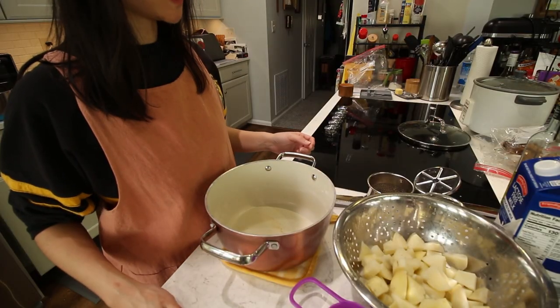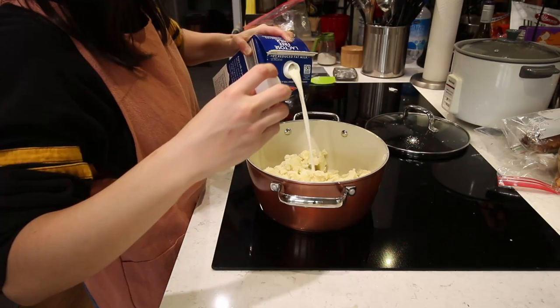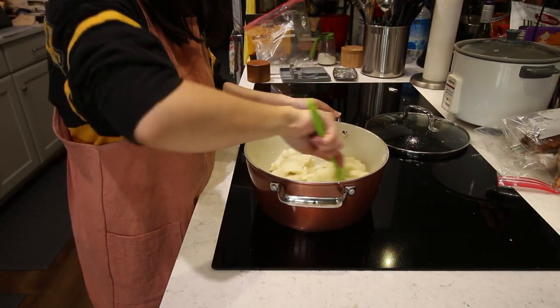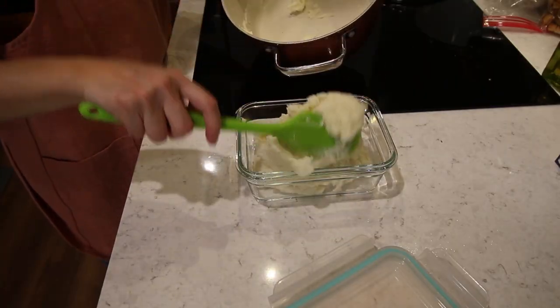I think this ricer was my meemaw's, and I've never used it. We're gonna use it today to make super creamy mashed potatoes. Hope this is gonna be enough potatoes. I really don't wanna make more. I mean, there's three of us. There's so much food. This is gonna be enough potatoes.